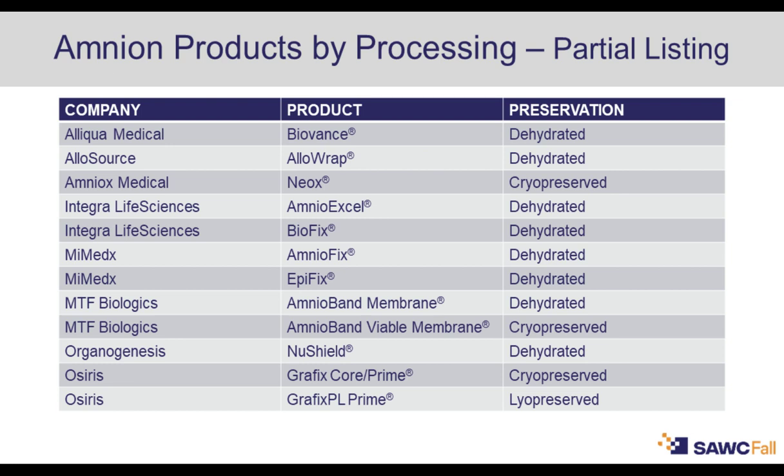Not all dehydrated products are created equal in my book. And I'm going to go to what Dr. Rader mentioned before.